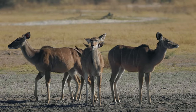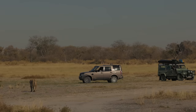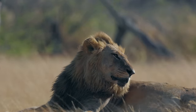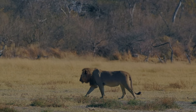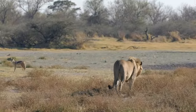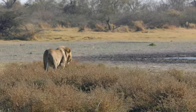The lions carried on all night, so we decided to have an early morning start and go and see if we could find them. Within 2 kilometers of leaving Third Bridge, we found them, 6 brothers who had taken down a giraffe.